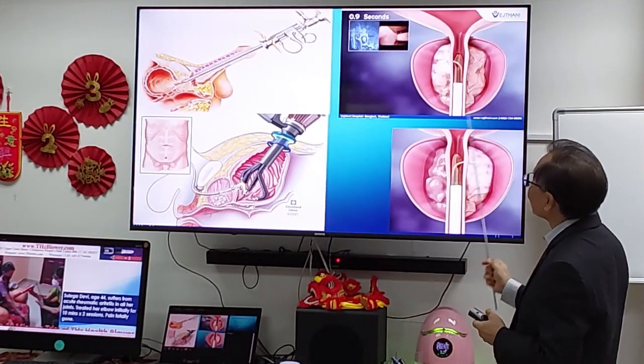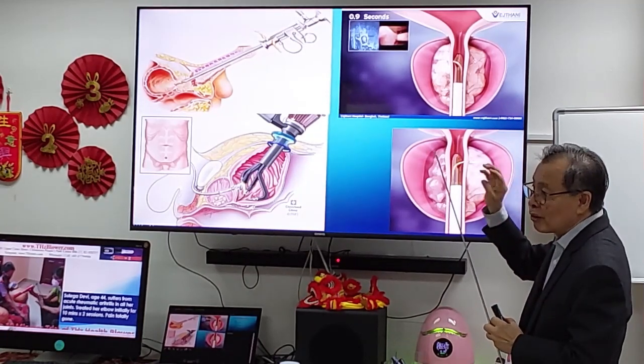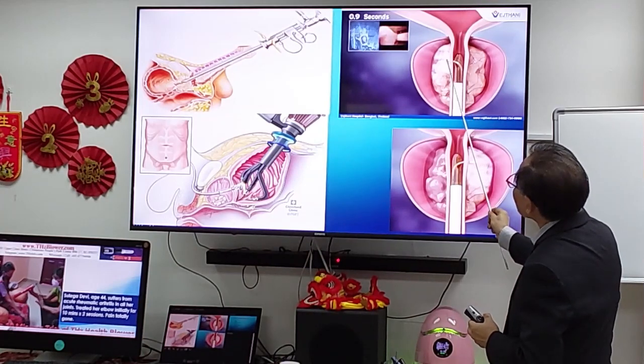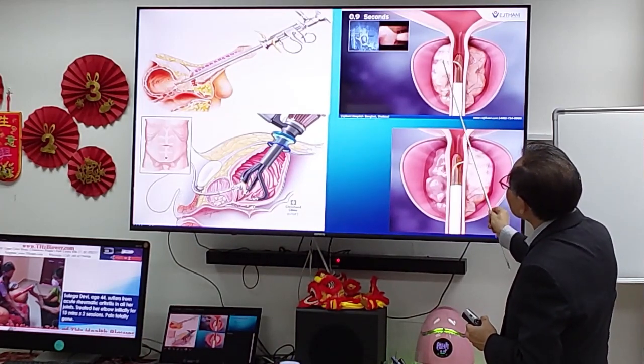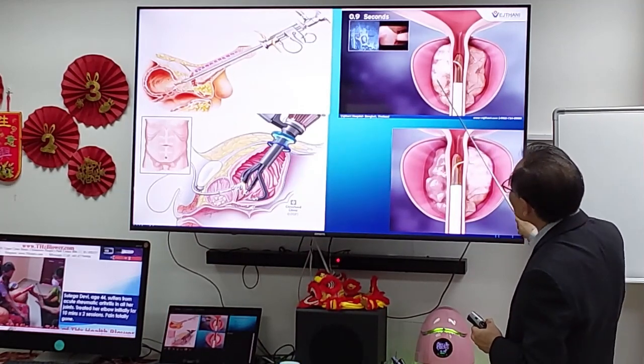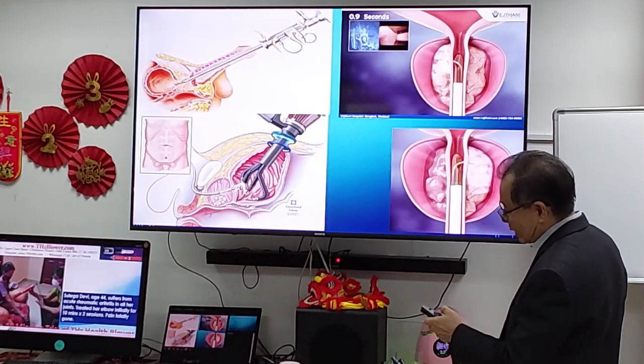Now this is what happens when we use various techniques, hot water vapor. So this is a tube that is inserted in the urethra, and you see this thing coming out. So you can spray laser, ultrasound, whatever, to destroy the prostate tissue and shrink the prostate. So this one side is the other side. Amazing that we can do this nowadays.